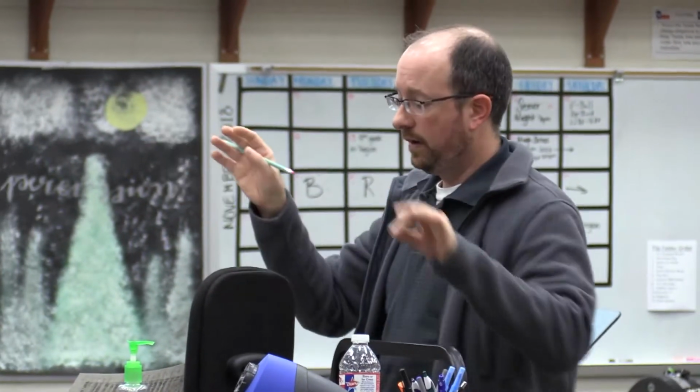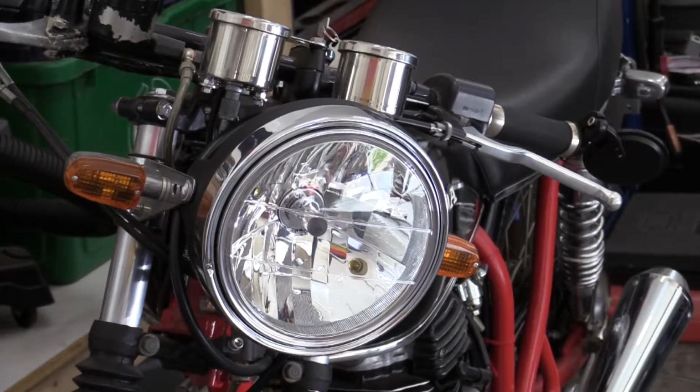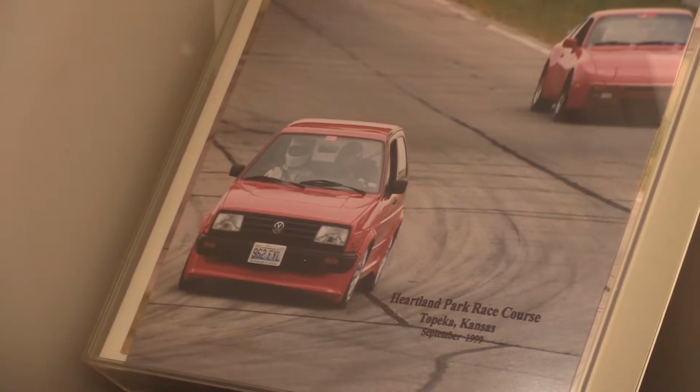Although arpeggios and concertos are familiar to Paul Heuer, the sound of a revving engine is music to this band director's ears. First thing we did was my dad and I restored this 1976 CB360 motorcycle. It's a Honda. From racing cars at nearby tracks on the weekends, Heuer's focus has shifted to the garage.